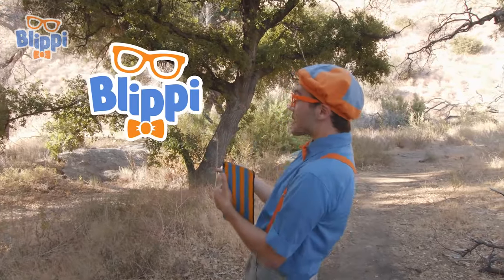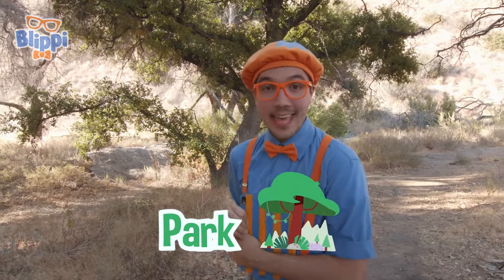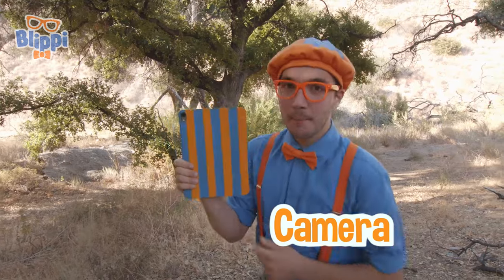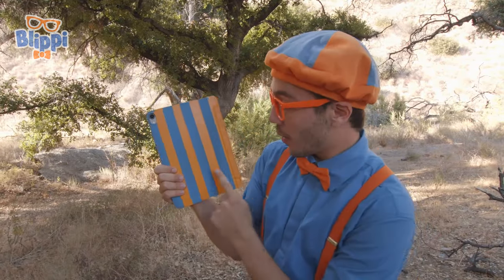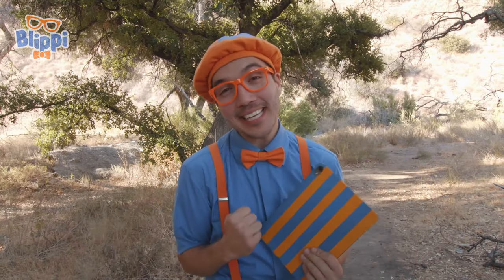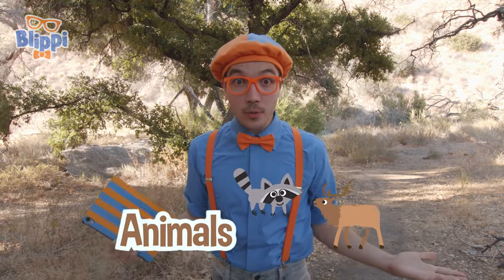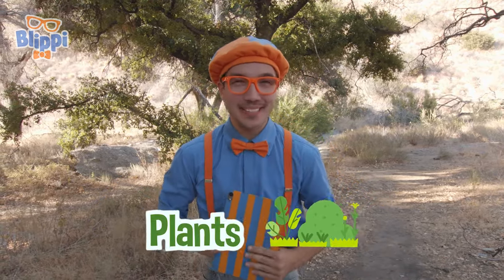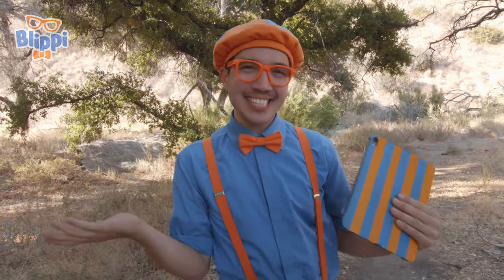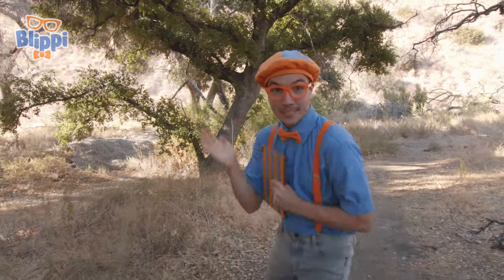Hey, it's me, Blippi! And today, we're going on a nature walk in a beautiful park. And I brought my camera. My camera has my two favorite colors, orange and blue. Hey, why don't you and I take pictures of all the amazing things we see on our nature walk? What do you think we'll see? Maybe some bugs? Or some animals? And I bet we'll see some plants. Keep your eyes open, and we can take lots of pictures to add to my picture album. Okay, keep your eyes open. Come on.